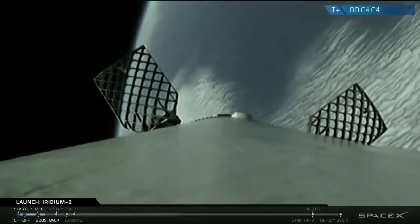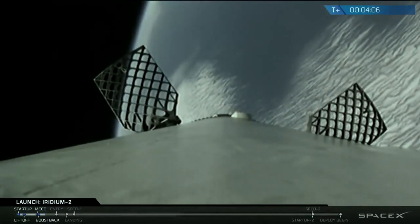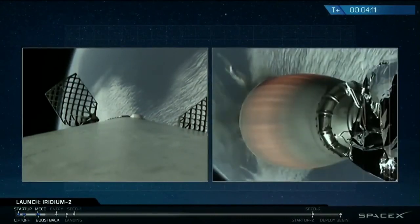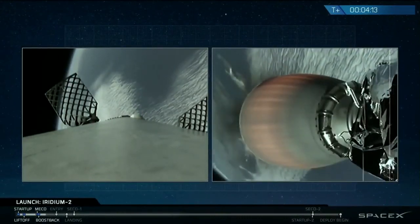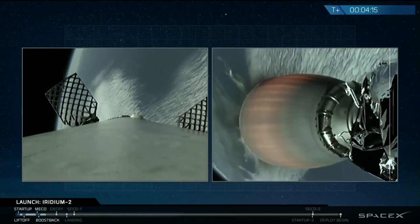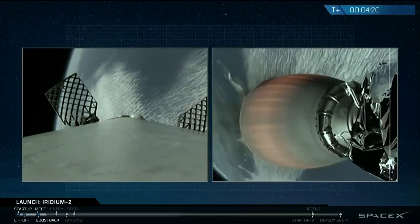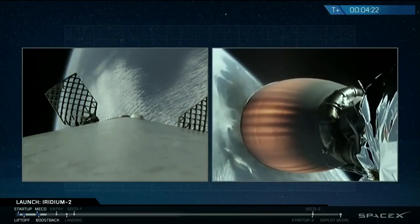Still 4 minutes into flight, you can see the grid fins are fully deployed. We're listening for when the drone ship has what they call AOS, acquisition of signal. That'll indicate the telemetry from the first stage is being received by the drone ship. The drone ship does not send commands to the first stage in flight.